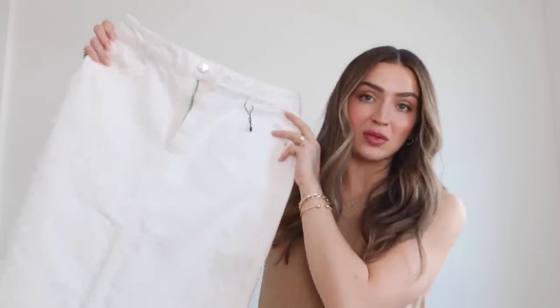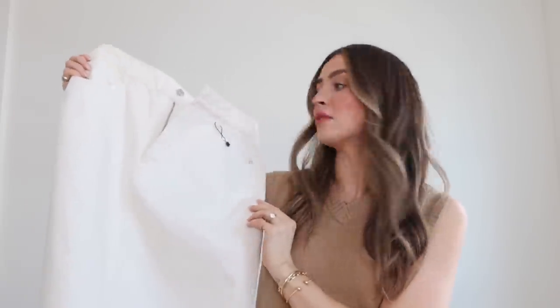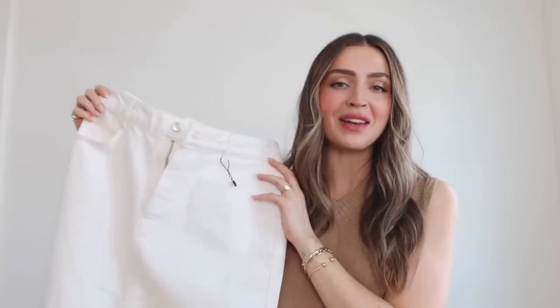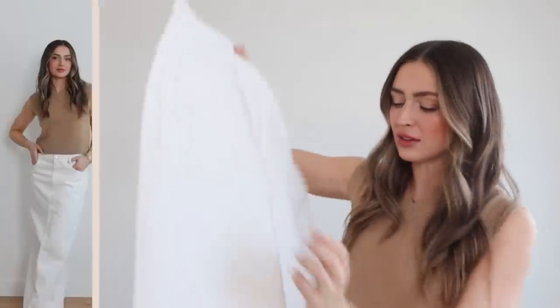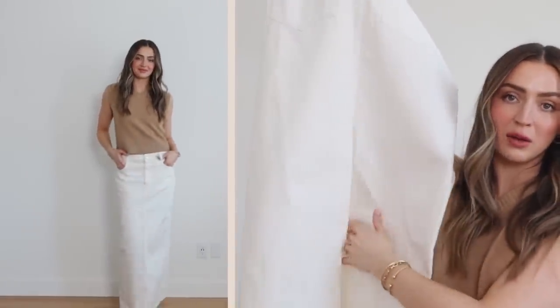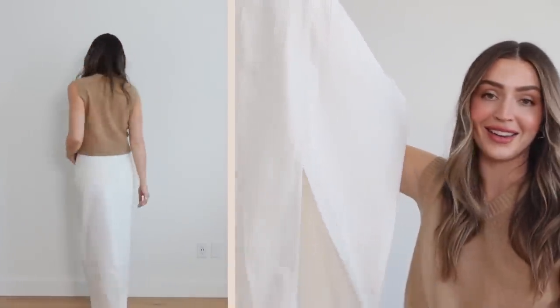I wanted to find an option to add to my spring summer wardrobe. Ended up finding this beautiful denim long maxi skirt from Zara at a much more affordable price point. And it's also just one of those pieces that won't die in your wardrobe. Like, you can have this forever. I love that it has the long slit on the back, which just makes walking a lot easier.